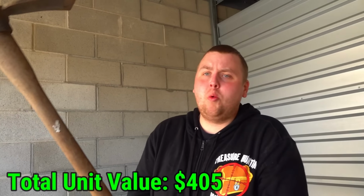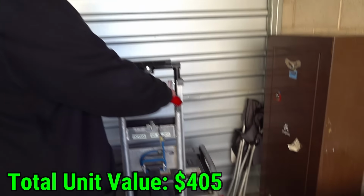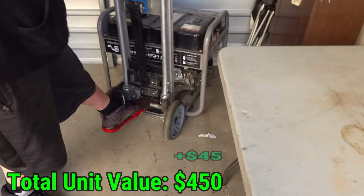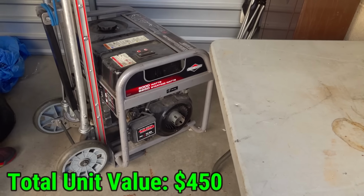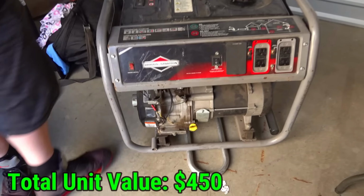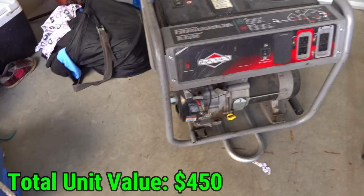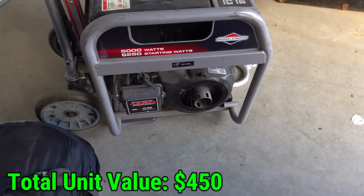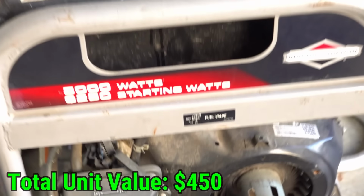Home defense number one. The one thing that we could see in the pictures when the unit was posted that was guaranteed money is the nice fast track dolly, and obviously this massive generator is on it. Turn it around. You see a model number on this guy anywhere? I see Briggs and Stratton. What does it say on the side? 1450 something. 5,000 watts, 6250 starting watts. So there is the generator.